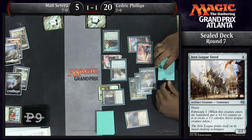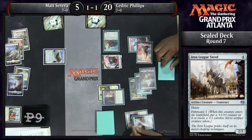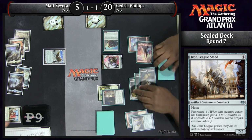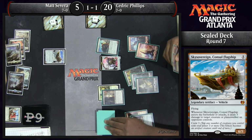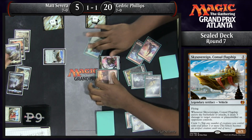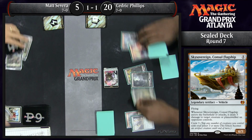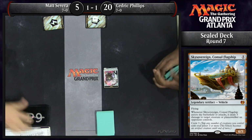Matt drops down to 5. Oh, Sky Sovereign Console Flagship is the play. It's going to shoot down the Steed. But is it good enough? Cedric's got to have another creature, and he does. It's a Brazen Scourge. Jeez, what a beating. Wow, Cedric Phillips takes game 3 to win the match. That is impressive. Whew. Beating that deck in the hands of Matt Severa is no small shakes.